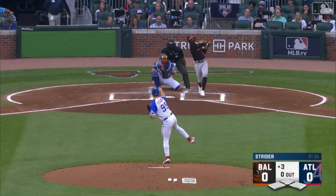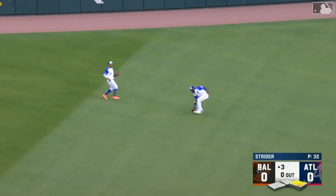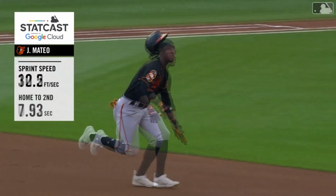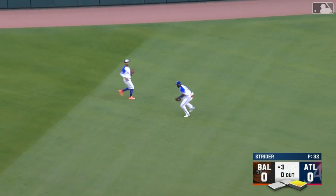Now that we've shown infielders get embarrassed for a bit, let's take a break and do some outfielders as well, beginning with this double on a shallow fly ball to left center. Jorge Mateo turned that from an easy single into a hustle double by easily beating Brave center fielder Guillermo Heredia's throw after forcing him to hurry the entire play.